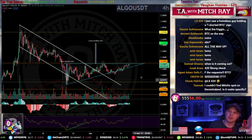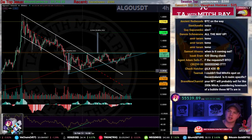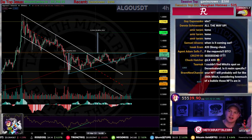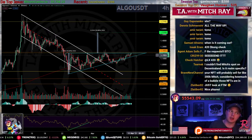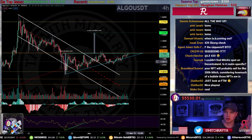Oops, log scale. Well, it didn't do it as well at a log scale, but as you can see, three touches here, you fell out, you got back in. You're just stuck in between the demand line and the sell wall. That means how close we are to the apex. Algo breakout is imminent. It's coming very soon. We're talking within the next 24 hours, probably.